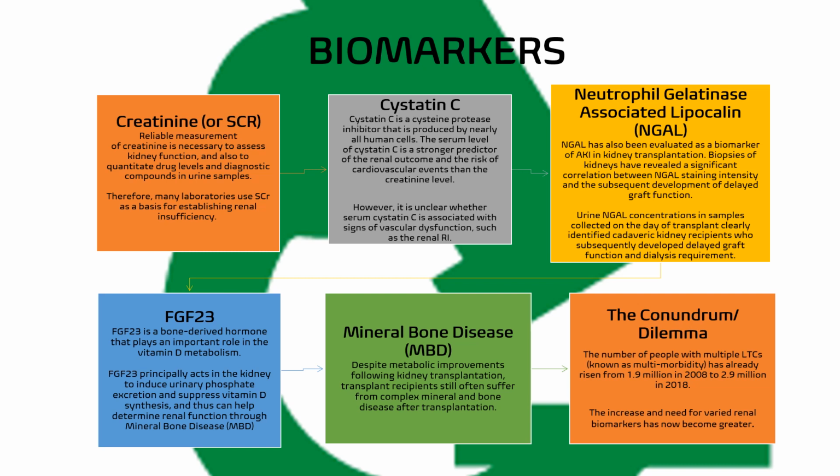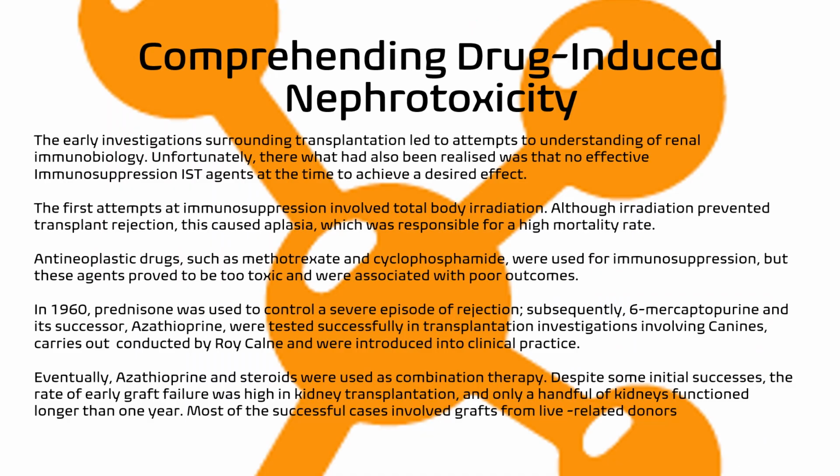And so, around MBD, despite metabolic improvements following renal transplantation, transplanted recipients can still suffer from complex mineral and bone disease pathologies. So now, comprehending drug-induced nephrotoxicity.